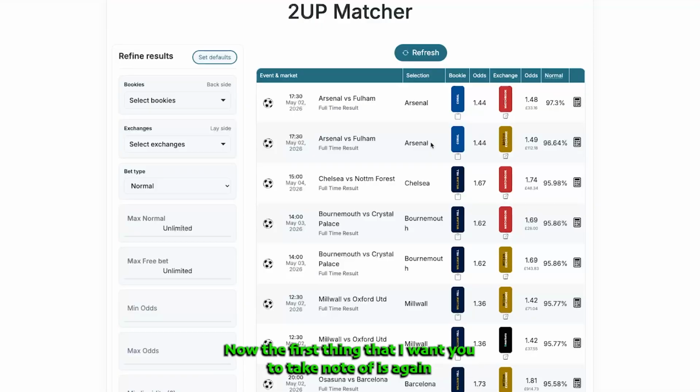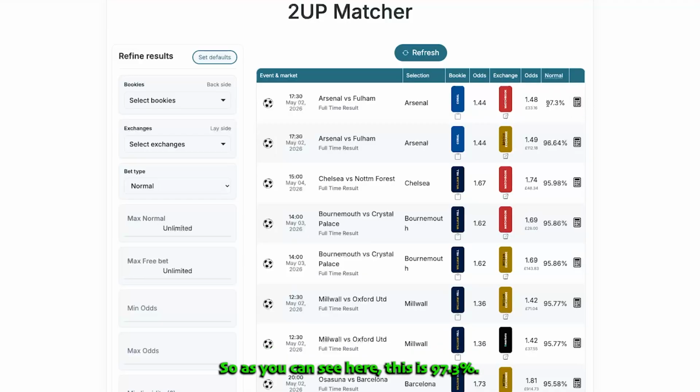Now, the first thing that I want you to take note of is, again, like I said, the best thing when it comes to this two-up strategy is you need to ensure that your back odds and your lay odds are as close together as possible. So looking at this example, I'd only recommend placing two-up bets that are above 97%. So as you can see here, this is 97.3%.